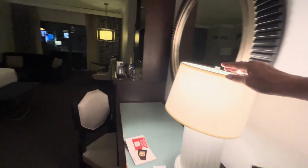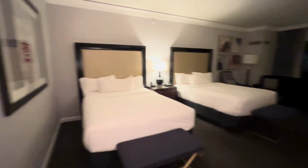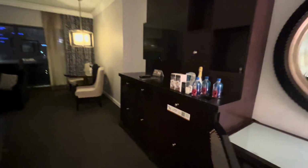So now we're going to switch gears and show you the exact same room on the 23rd floor. So I will run you through this room really quick. It is literally just a few floors below the one I just showed you. Almost identical, not too much difference in the rooms.